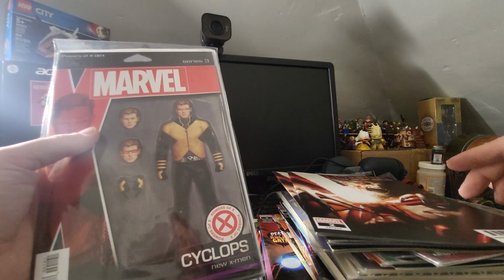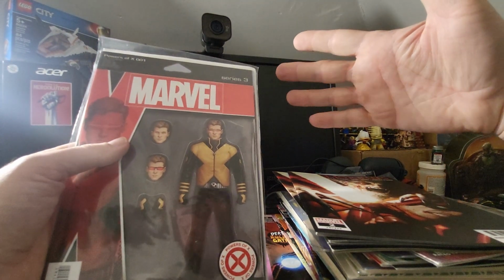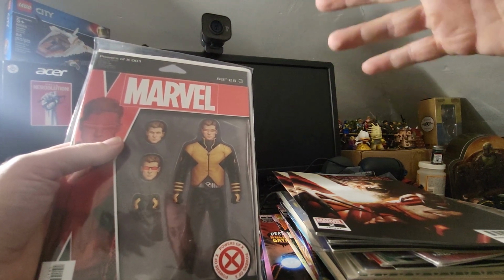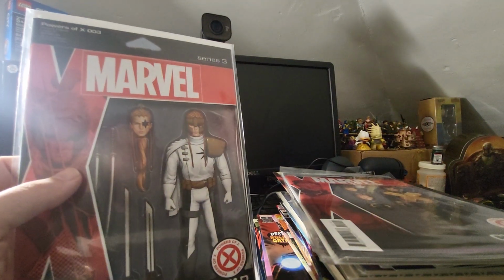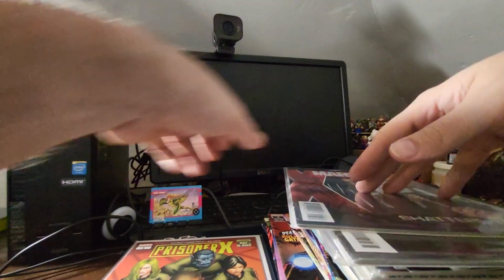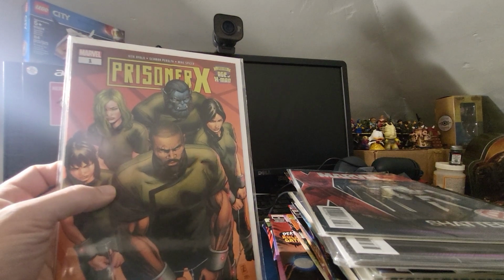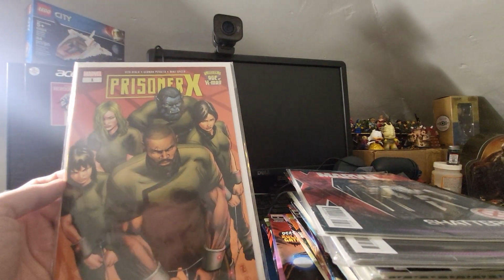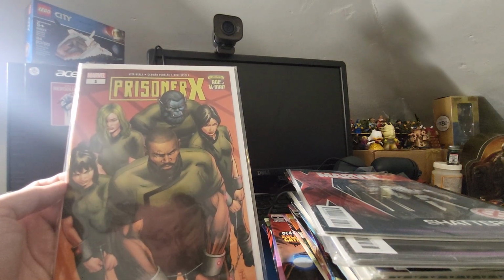Action figure variant. And this thing confuses me because I've gotten some other ones. They all say Series 3, but I don't think that actually is a third volume. I think it has something to do with the action figure thing. I don't know. This is number 3 of Powers of X with action figure featuring Shatterstar. All right, first issue of Prisoner X. And it looks like your cast are Beast, Polaris, Bishop, and I can't offhand tell who the women on the sides are. My guess would be Jubilee and Psylocke.